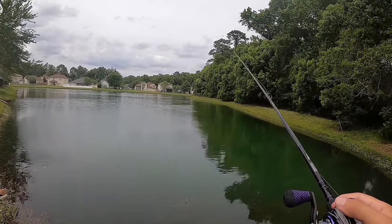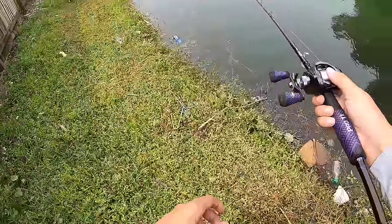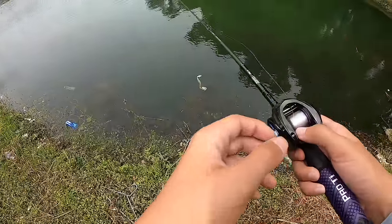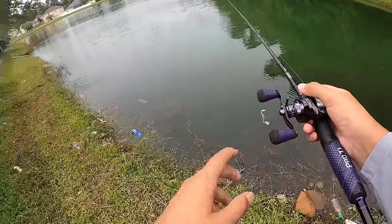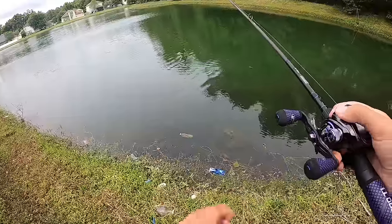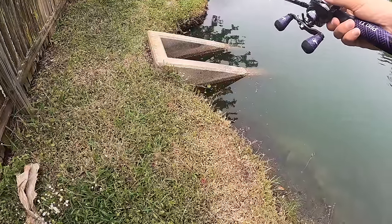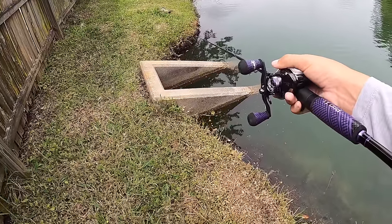Whoa, big freaking, dude, that looks like a shark in the sky. Is that an osprey? I don't trust this pond as far as gators go. I really don't. It's like blue-green, but it's kind of murky-ish. Keep an eye out for me, would y'all? See, if we were in South Florida right now, there'd probably be some freaking peacocks in here.